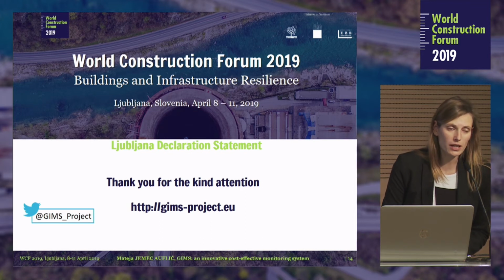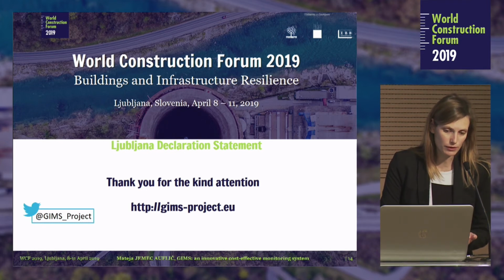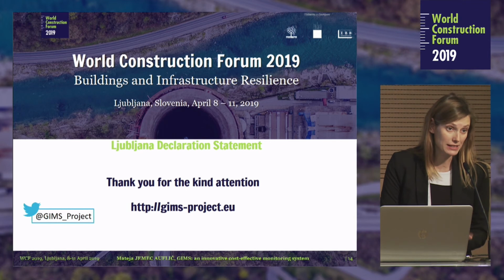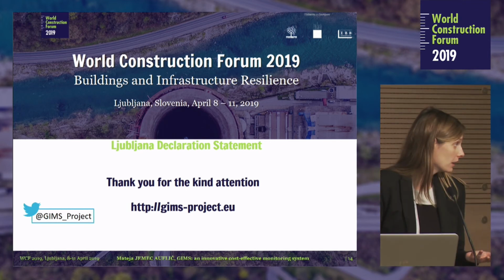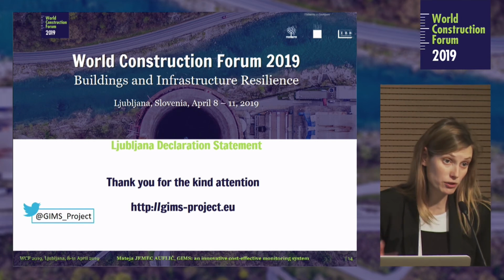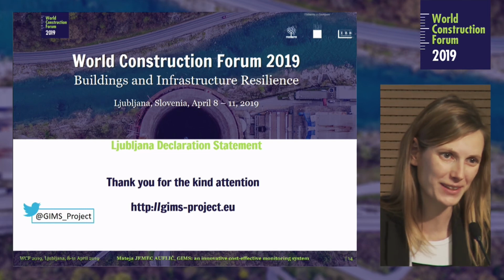Of course, we collaborate here with the owner of this motorway. They will provide us the data for the validation. They also know about this project, they are willing to take part, and they are interested in the results. Maybe these GIMS units will become a comparable, additional monitoring system after the validation phase.